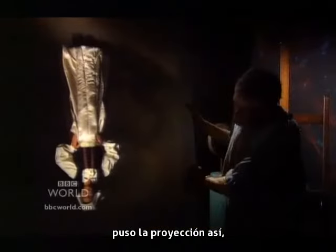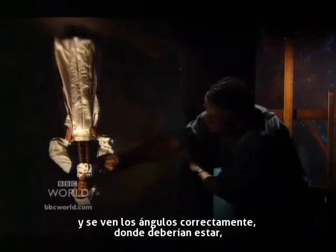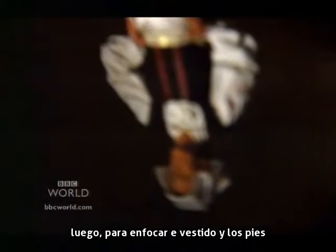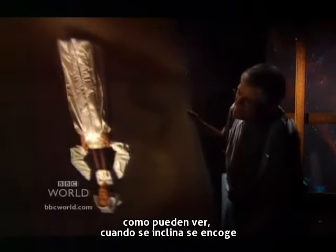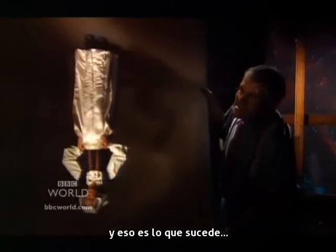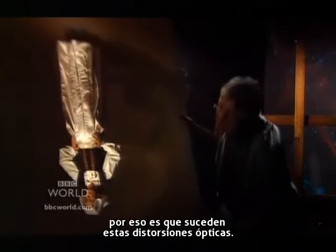This is what can have happened to Georges de la Tour. We get the projection like this, and you get it very clear. Let's get the face in focus. You get the face in focus, so you get the points where things would be. The hands are in focus. Then to make this dress in focus at the feet, you are moving it. You see how she's been lengthened. As you can see, when you tilt things, things squeeze up. And that is what is happening. That is why we get what we call these kind of optical distortions.